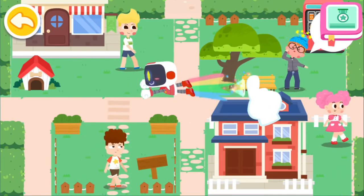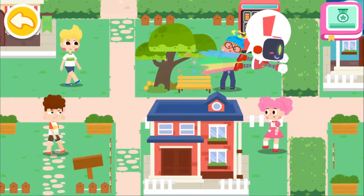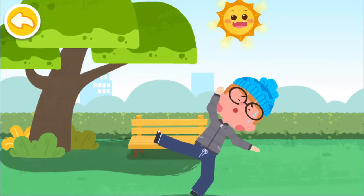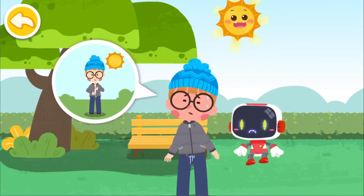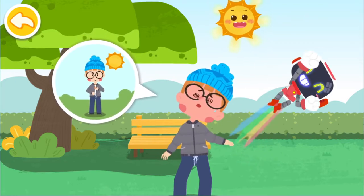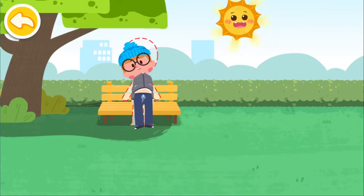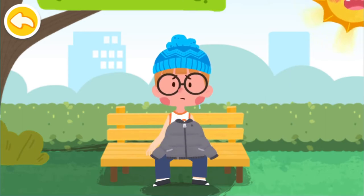Let's search for those in need of first aid. I feel dizzy and thirsty. Dizziness, sweating, and weakness all over are symptoms of heat stroke. In case of a heat stroke, keep away from direct sun. Take off your thick coat, trousers, and hat to cool yourself.